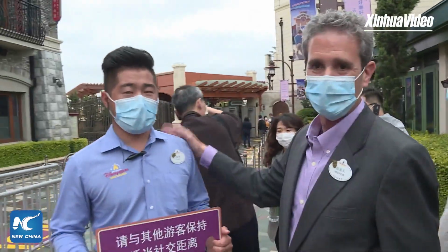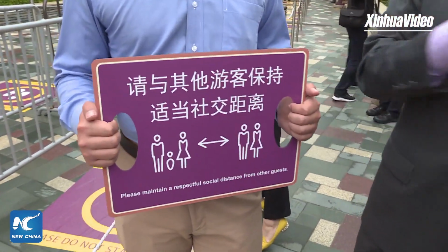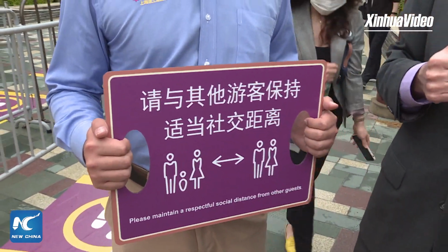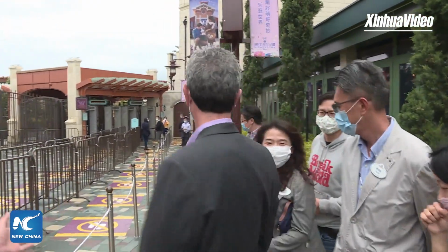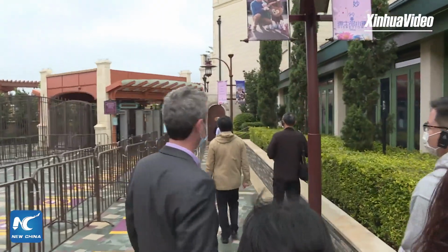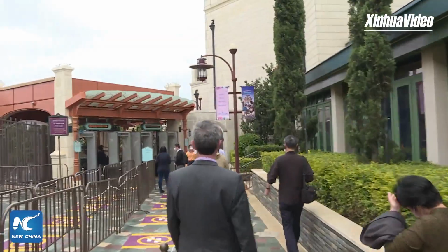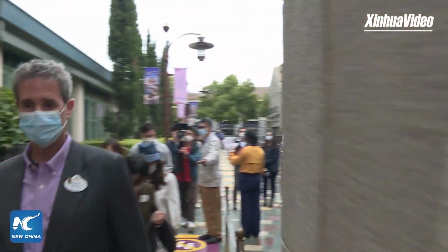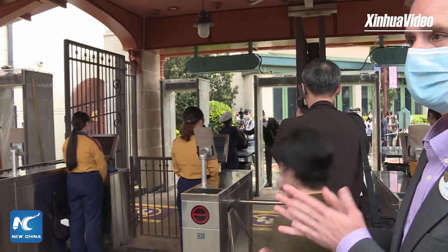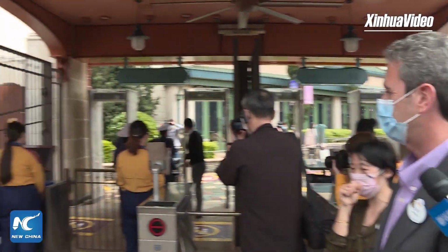And then we always have our cast members here, as I mentioned before, reminding our guests to maintain appropriate social distance throughout. They'll be both verbalizing it and also showing the signs here. So again, now the next step is for the guests to arrive, to redeem their ticket, but also to present their government ID upon entry.